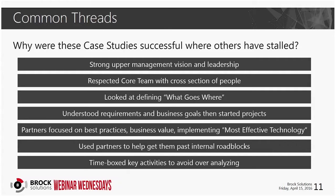They looked at clearly defining what goes where. What is it that the MES should do, and what is it that needs to be done in some of the other systems? Before jumping in and starting prototypes or trying to start the project, they took a step back to understand what are the real requirements and how do these help our business goals. So what is it we're going to achieve? Where will we get better from a business standpoint?